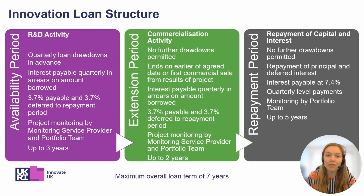The maximum length of time for this part of the loan is up to 2 years, and again you'll be monitored by the monitoring officer as well as our portfolio team. The repayment period is when there's no further drawdowns permitted and you'll be repaying the amount that you've borrowed. The deferred interest that you haven't paid in the project period, and interest on those amounts, is at 7.4%. Interest is calculated on a quarterly level payment so that you can monitor that from a budgeting point of view, and the maximum period for this part of the loan is 5 years.